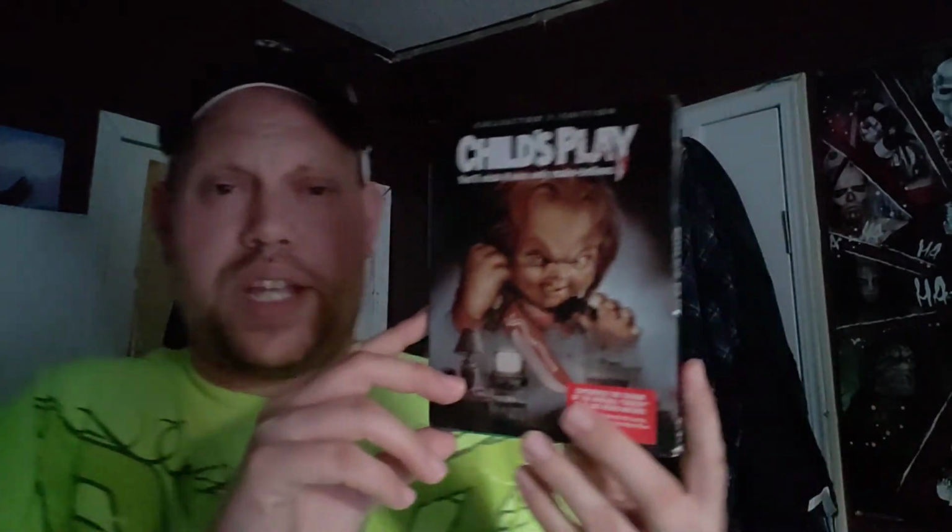The last one here is Child's Play, which was a must for me with the slip. I believe this is actually out of print, but I got mine at, what was it, FYE. They had like two or three copies, so when I saw that they still had a copy, I snagged it right away. Definitely the better release to get. The transfer, I think, is supposed to be a lot better, a whole lot of new features, so really cool to have that in my collection.